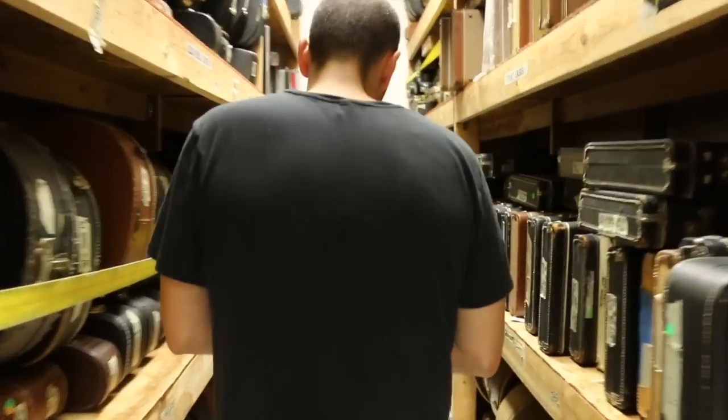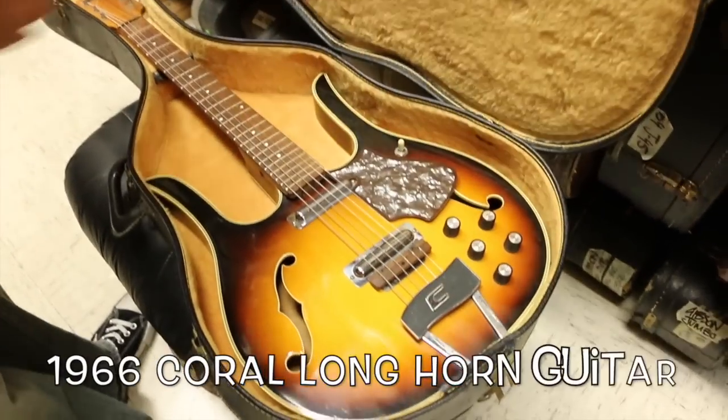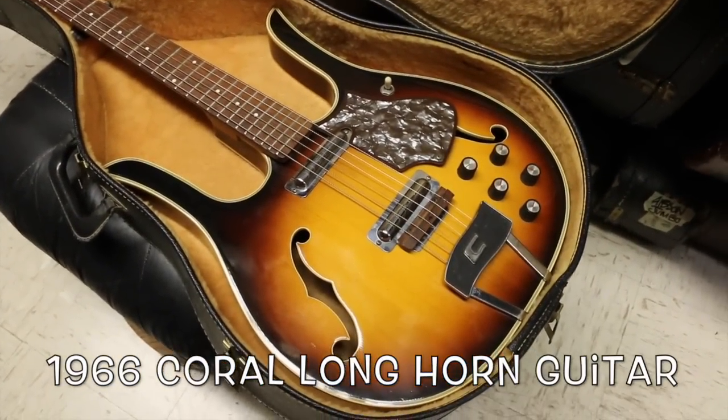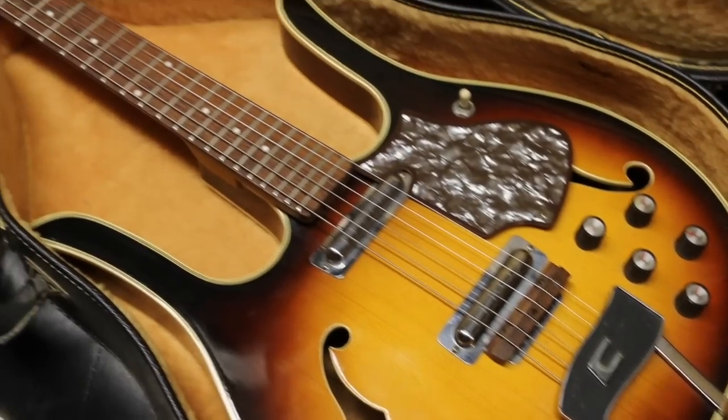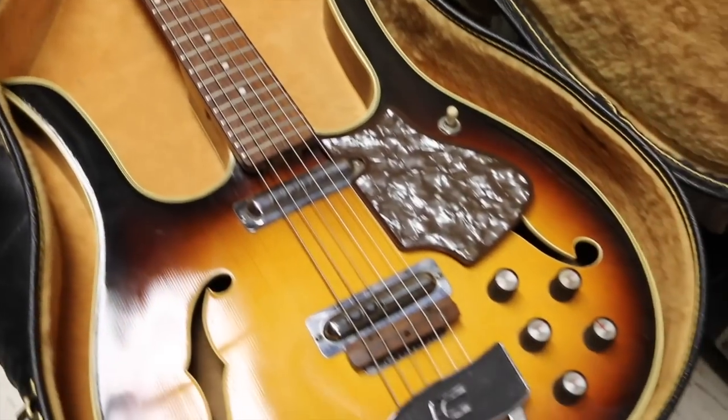Anyways, Weird Ass Wednesday. It's back. It's weird. Yeah, definitely weird. Haven't done one of these before. Got a lot to talk about. Come on back. This guy is from 1966. This is an original Coral Longhorn guitar. Semi-hollow body. A pair of those lipstick pickups. Original Sunburst finish.